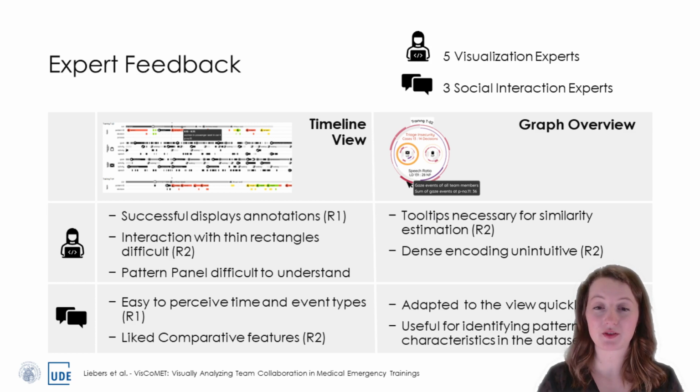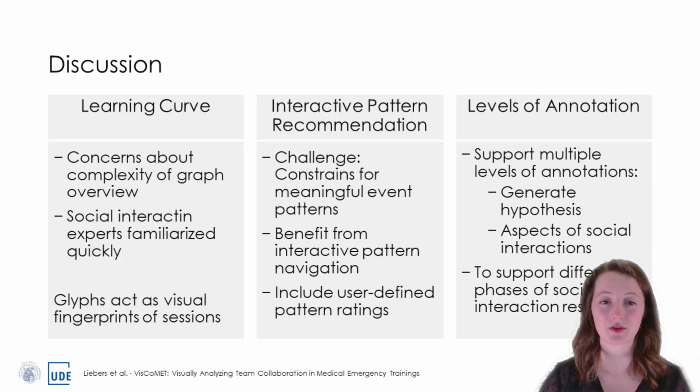Social interaction researchers first found the graph overview challenging to understand, but quickly adapted after receiving an explanation. They noted that while it effectively displays characteristics and could support evaluations, it requires an understanding of the training sessions. They appreciated its ability to compare sessions and identify interesting aspects. Also, they found it useful for identifying patterns and characteristics in the dataset they could not have identified as easily with a previous workflow. Next, we want to discuss some of our findings. For further discussion points, please refer to our paper.